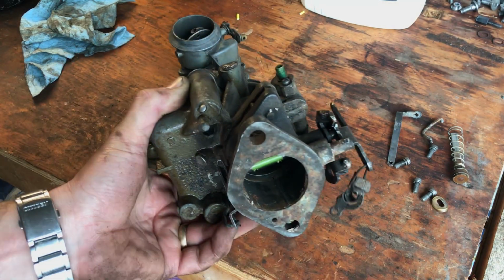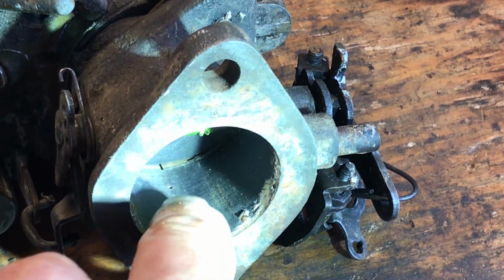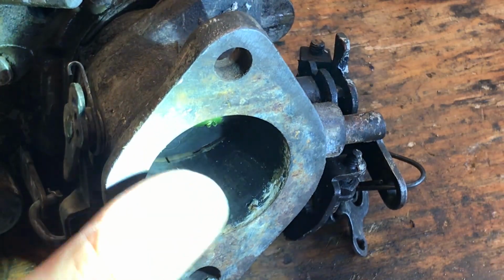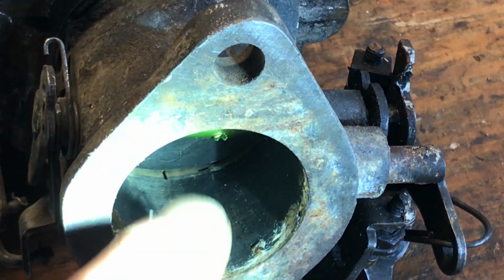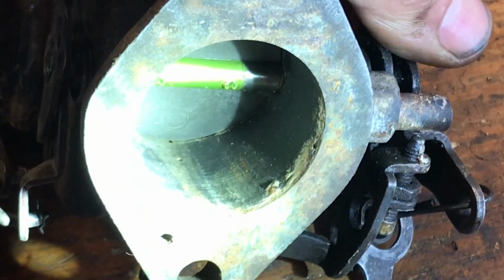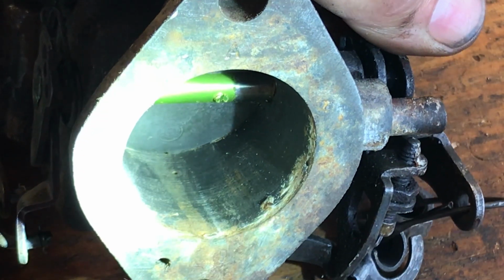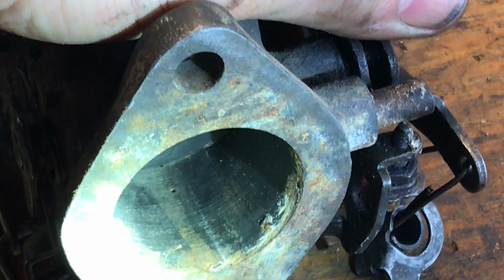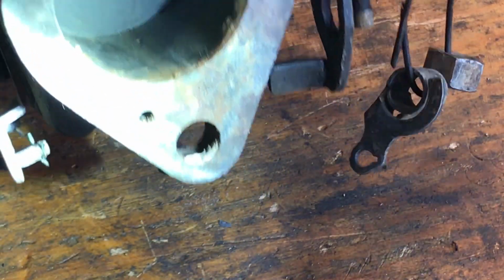I'm gonna get a flashlight. Okay, I'm hoping you can see it. Little tiny hole right in there. You see that little hole in there? Right there. The valve is closed. We're letting fuel in below the idle butterfly valve there. See the hole there? It's gonna be your air fuel adjustment screw at idle.